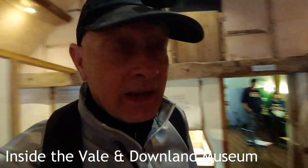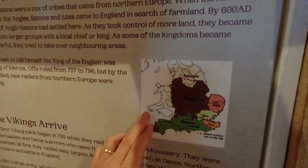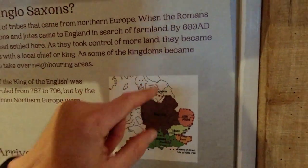So what I'm trying to do today, obviously doing some history about Wantage, the birthplace of King Alfred. This is the King Alfred room. It tells you a bit about the Anglo-Saxons and the Vikings, the ongoing battle. Here's a picture of mostly England. Wessex expanded and contracted depending on who they were fighting. When King Alfred was here, Britain was being invaded by several different groups, one being the Vikings, who came from Denmark and landed at Lindisfarne, Holy Island, up on the north-east of England.